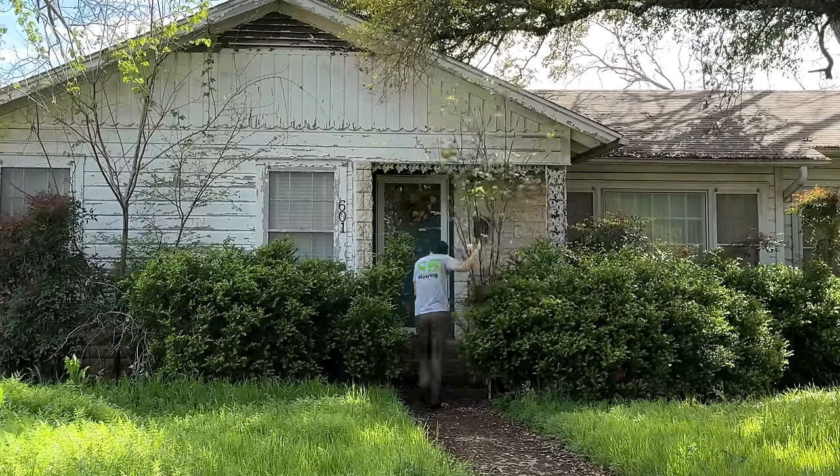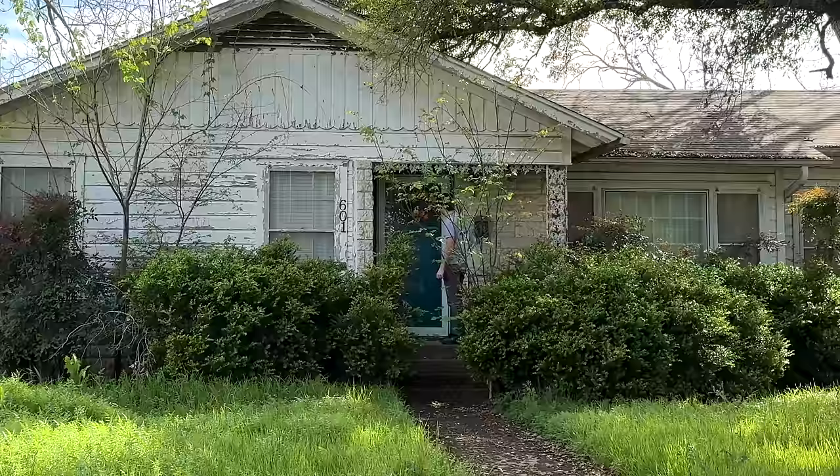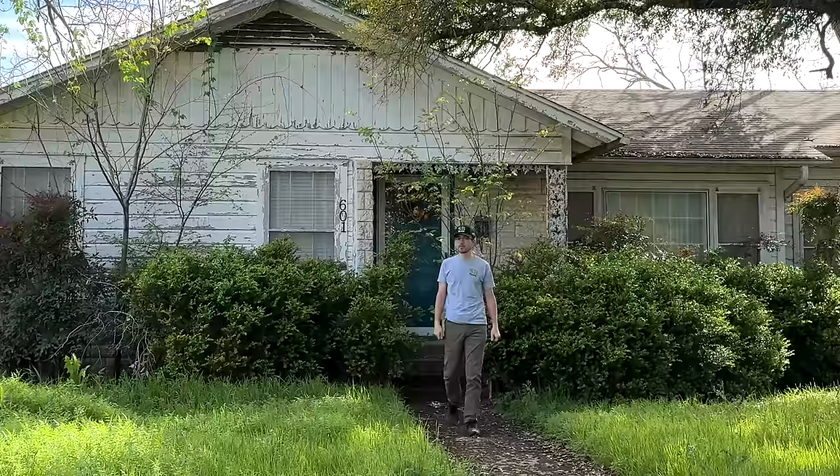Oh, that's funny. They've actually got a lawn care business card already taped to their door. Looks like it's been there a while, and the mailbox is zip tied shut. So it kind of looks like someone lives here, but I guess we'll talk to a neighbor and figure that out. Excuse me?